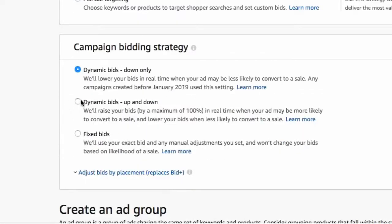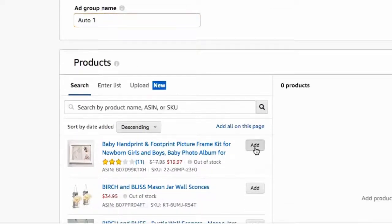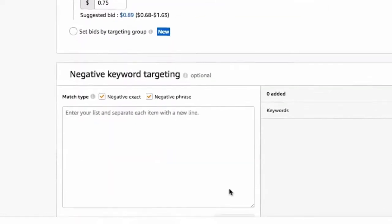We can do bids up and down to get the placement. Ad group is just going to be auto 1. We'll add your product here, so you want to add the product you're advertising for. Then we're going to go down here to automatic targeting.